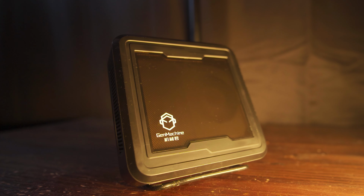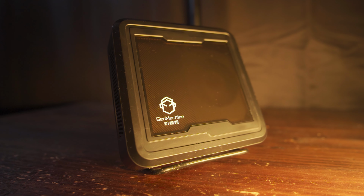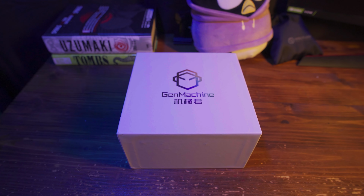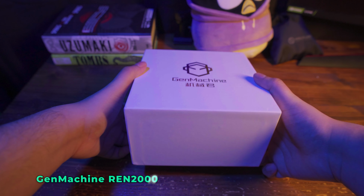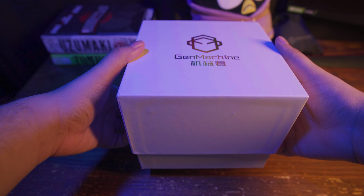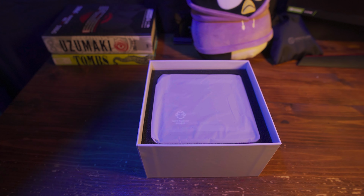So I think I might have found the cheapest Ryzen mini PC on Amazon today, and this is rocking a Ryzen 7. But what's the catch here? What I have in front of me is the GenMachine Ren 2000, though you would not know that looking at the Amazon listing page, because it really doesn't seem to give you any kind of name or model number for this system. I only found out the model name off of the body of the system itself.